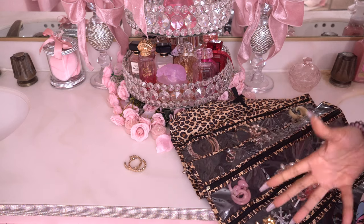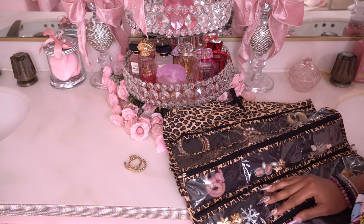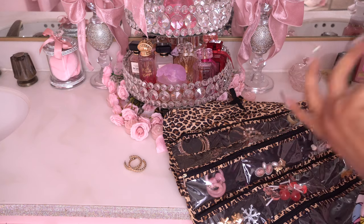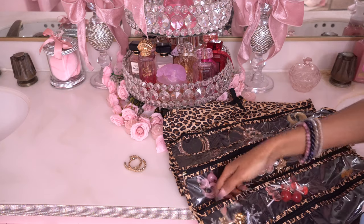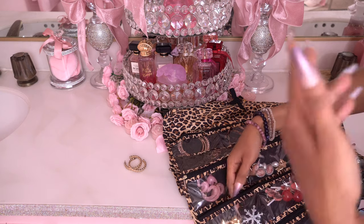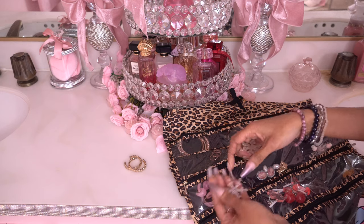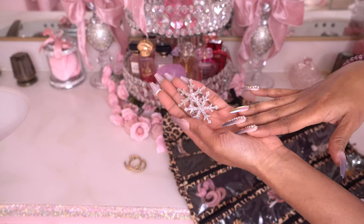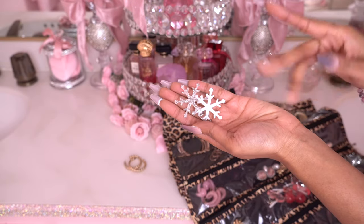Okay, now we're getting down to the novelty earrings, and novelty is kind of like character earrings and stuff for holidays, like Halloween, Valentine's Day, Christmas, that type of stuff. And we normally keep that type of stuff because we don't want to buy that over and over and over again because we only wear it once a year. So I just keep it. So I have these little snowflakes. Everybody loves these. I always get tons of compliments on these when I wear them for the holidays. So I'm keeping them.